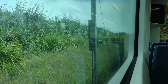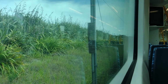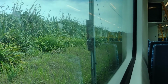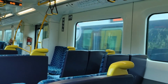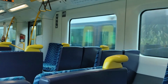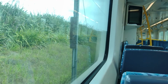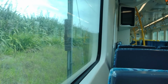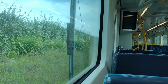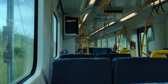Oh, we're stopping before the station. I think it might be a single platform terminus and we're waiting for the next train to get out first. Yep, there it goes. We had to wait for that train. Another 6 car just left the terminus. And now we can go in. Come on, it's left now. Yep, there we go.